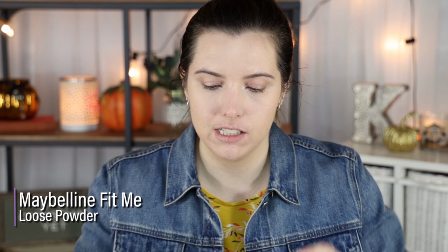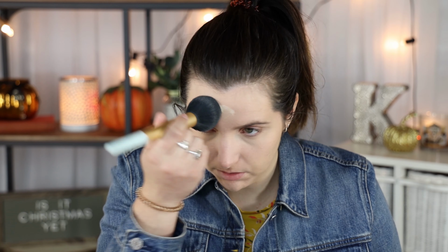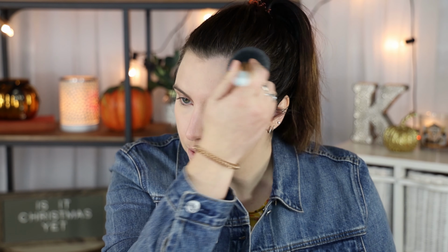I'm going to take my powder, again not something that's been discontinued. I pretty much go through powder before it gets discontinued, and I feel like powder is not really a thing that comes and goes very much in the makeup world. And I am going to set down my foundation because I do have oily skin.